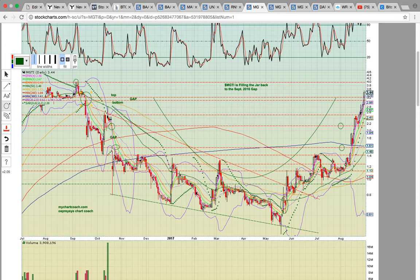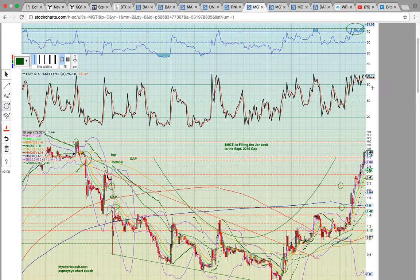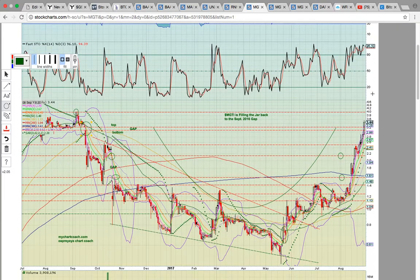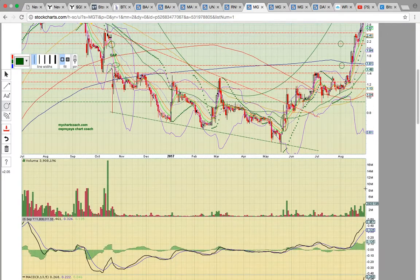The key is if it closes below EMA 4, that's going to be a sign that the chart's starting to cool down, and you can see it consolidate. It's starting to get this really steep Eiffel Tower type of parabolic move. You've got Fasto up here at 96 and RSI at 83. So the chart is super frothy. We just don't know how high it's going to push.